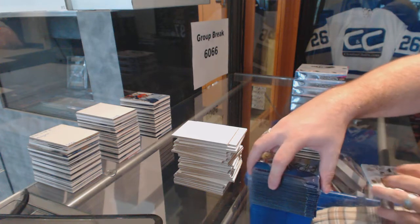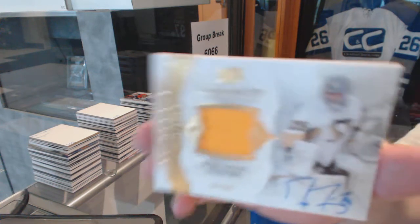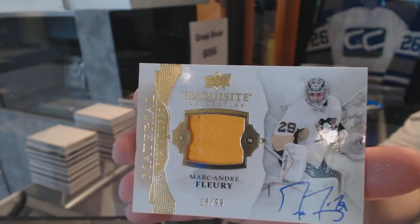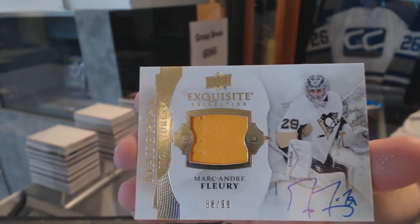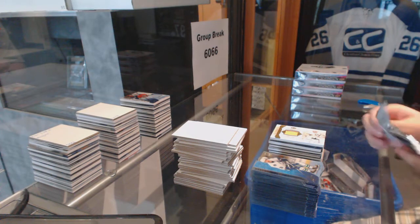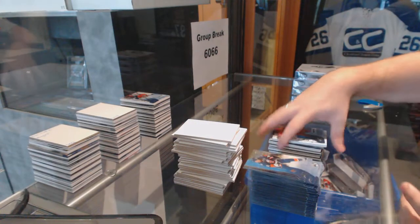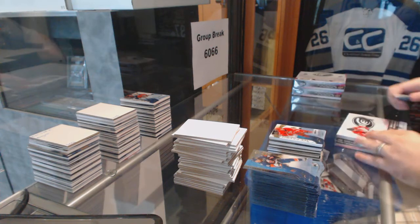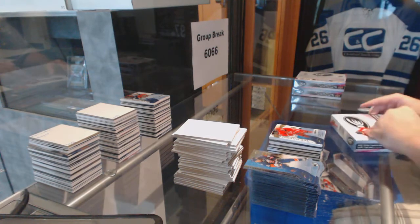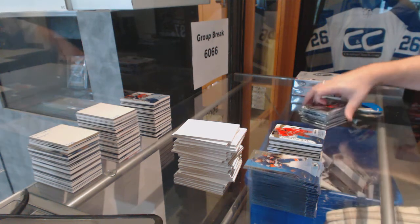That's cool. We've got numbered 88 of 99. I'm guessing this is a pad or a blocker autograph. For the Pittsburgh Penguins, Marc-Andre Fleury. Yeah, this Ice definitely feels like it's got a little more punch to it. They did a great job on the design. I feel like there's a lot nicer cards in there. And obviously the rookie crop doesn't hurt. We've got for the Carolina Hurricanes, Keegan Lowe, numbered to 1999. And I do feel like this year's Ice Premieres patch autos are going to be a very desirable set. The Fleury is a leg pad. Thank you, sir.